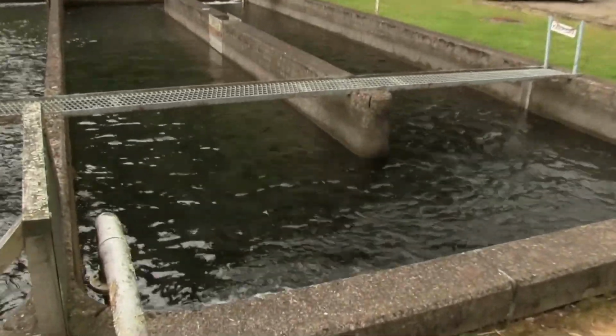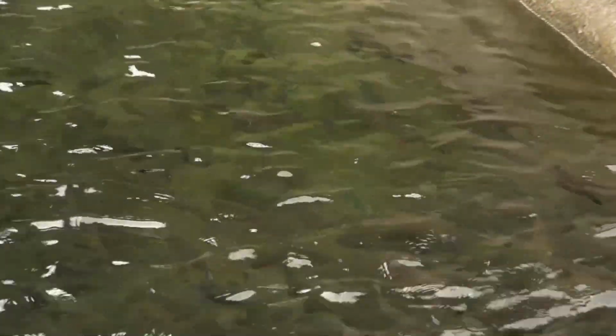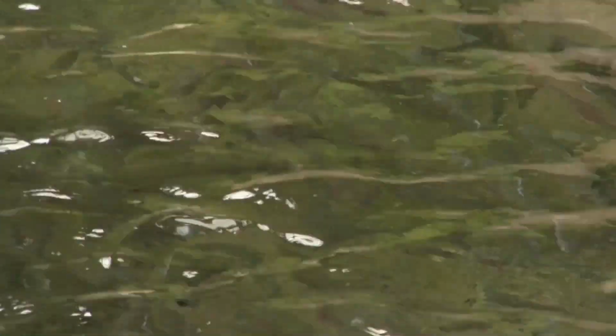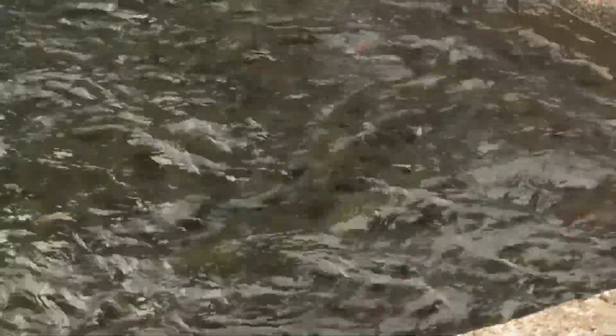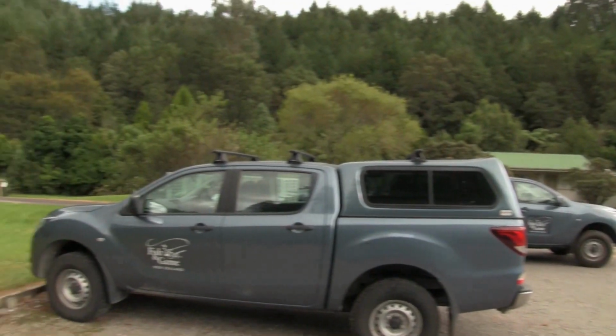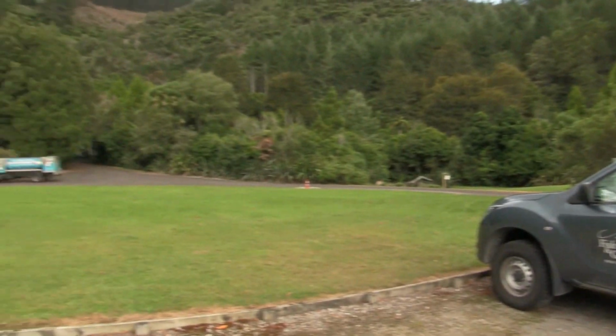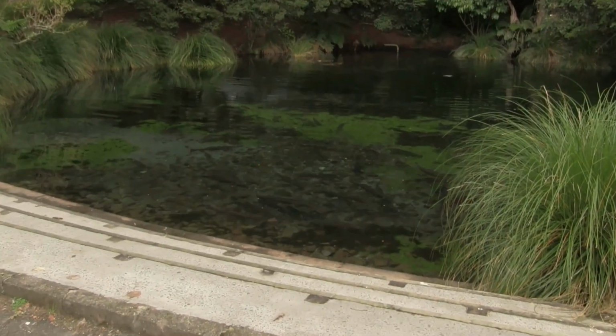What you'll find during your visit is fingerlings, which are young trout at various stages of development. And one of the cool things about this hatchery is they are solely growing fish and breeding them, and have a program in place where they release these into the various lakes around Rotorua. So Fish and Game are providing fish for anglers to catch in the future.